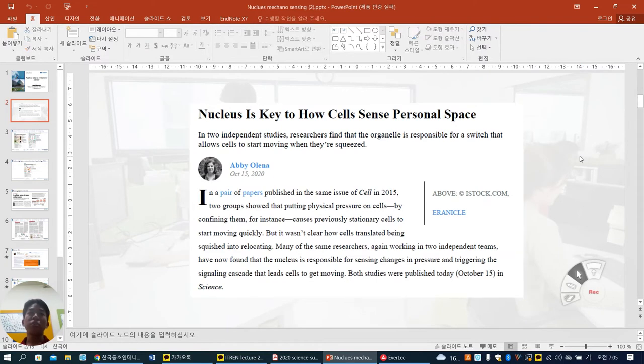So this researcher, she wrote this article. Nucleus is a key to how cells sense personal space. In two independent studies, researchers find that the organelle is responsible for a switch that allows cells to start moving when they're squeezed. In a pair of papers published in the same issue of Cell in 2015, two groups showed that putting physical pressure on cells by confining them, for instance, causes previously stationary cells to start moving quickly, but it wasn't clear how cells translated being squeezed into relocating.